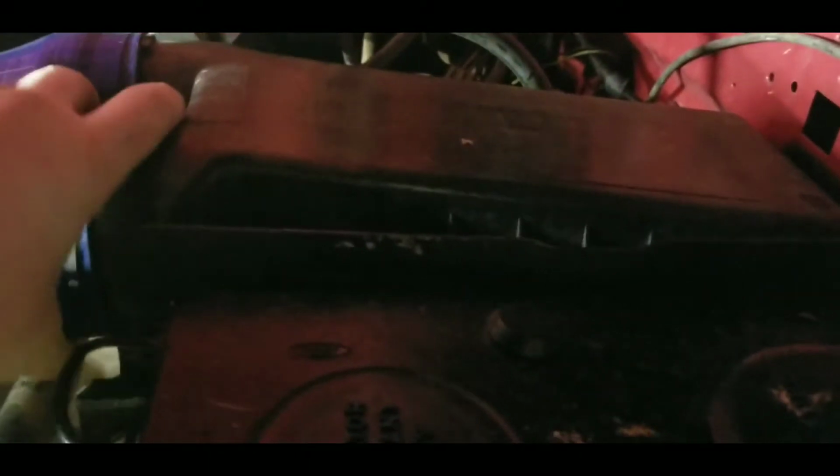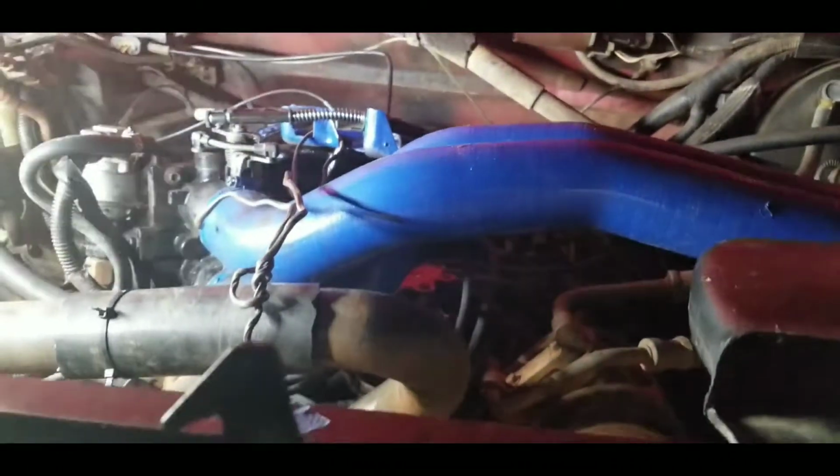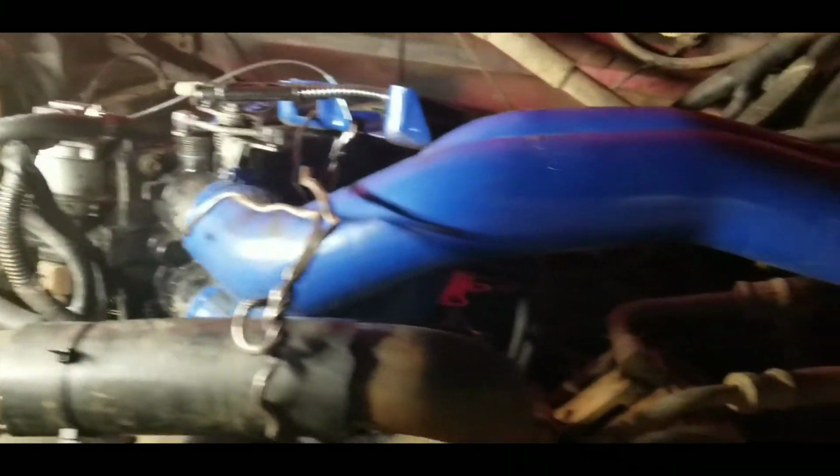Which, I don't think it matters with this intake box. The lid's a little broken, but that's the only thing. And of course I have this holding up because of the body lift for the fan right there. But as you can see, everything's pretty much brand new. Hopefully this will help me out a little bit by showing y'all this.